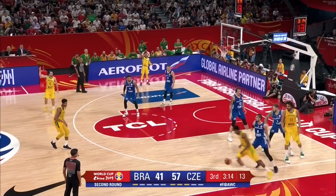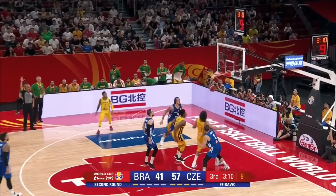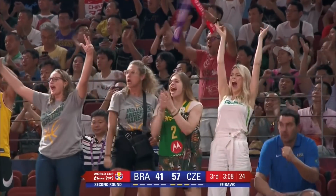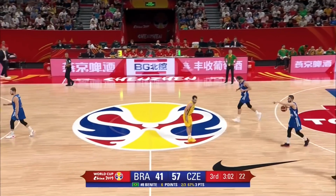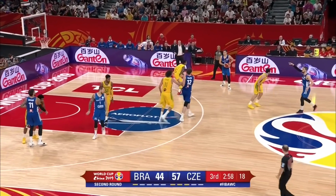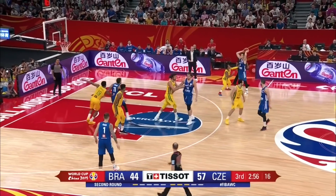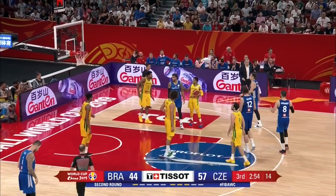Barbosa bundling to the baseline this time. Got it back off Varejao. Caboclo to the far side. Deep 3-point attempt. Hits 2 in a row. Vitor Benite getting Brazil back in business. He cancels out the 3 from Satoransky. 13 the differential again, and a foul on Barbosa.